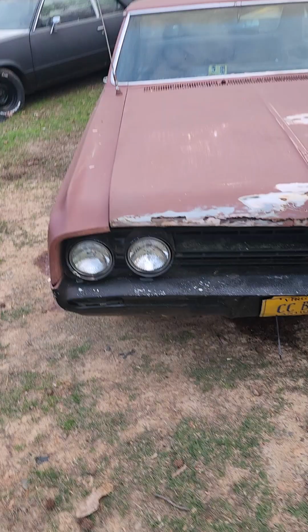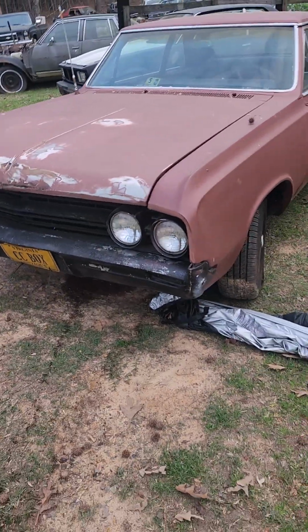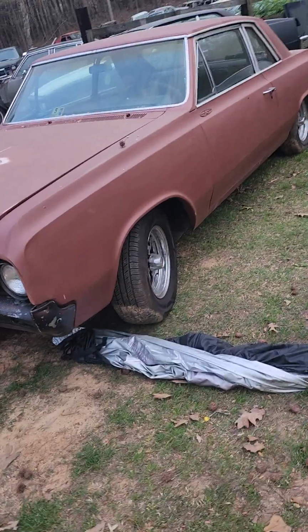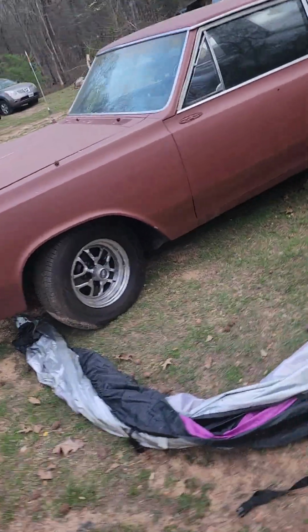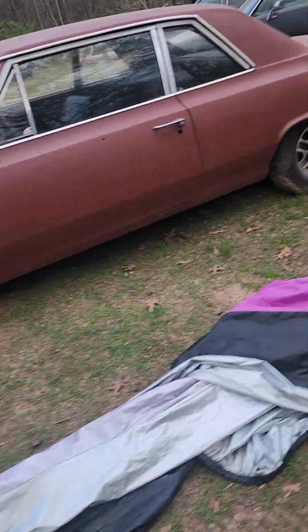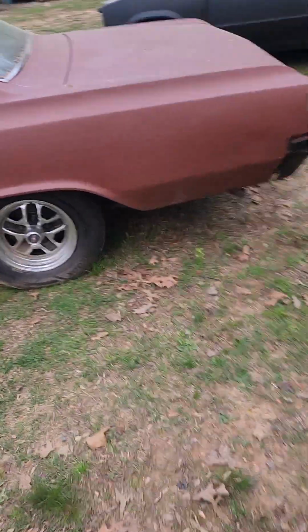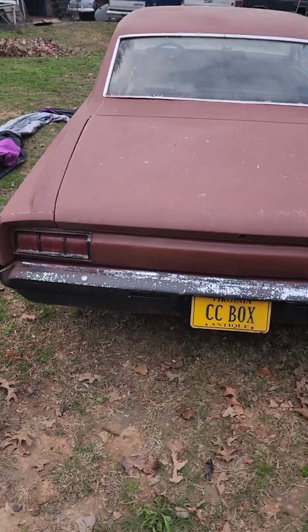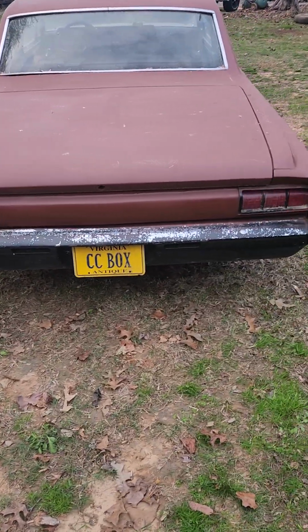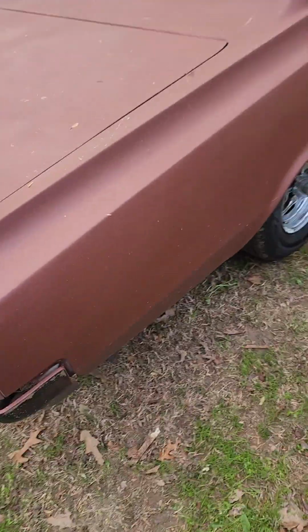But yeah, so this is this 1964 Oldsmobile Cutlass F85 2-door post. She came from Fredericksburg, Virginia. I think I've owned it for about a year and some change now. Had the trunk pan put in, patched the floor. Still got one to do. Still got to do the driver's floor pan and patch the passenger front pan.